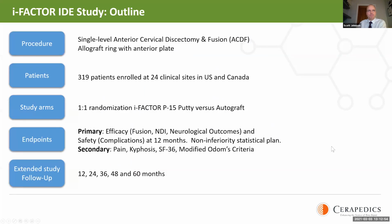of these studies. So our main pivotal study was an IDE study conducted in the US and Canada involving 319 patients recruited across 24 clinical sites. It was a one-to-one randomization, iFactor against autograft in single level ACDF. Primary outcomes for efficacy were fusion, NDI, and neurological outcomes. And in terms of safety, we evaluated the number of complications. Evaluations were at 12 months, 24, and then up to 60 months. Some of the longer term outcome measures will be published in the coming months.